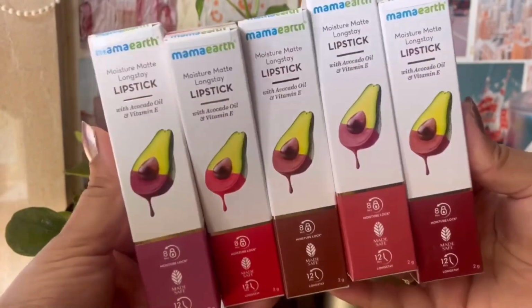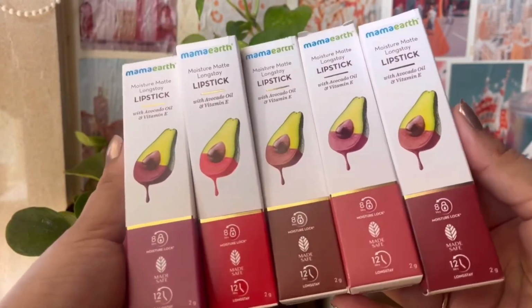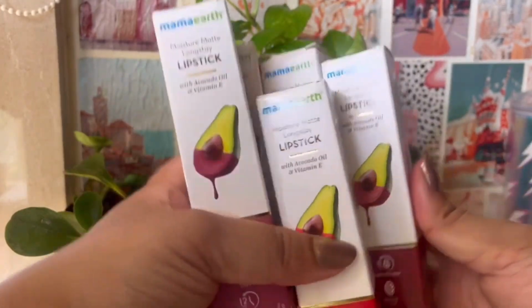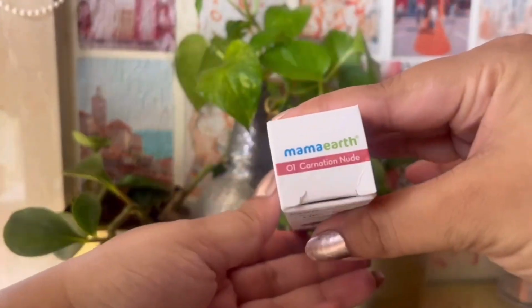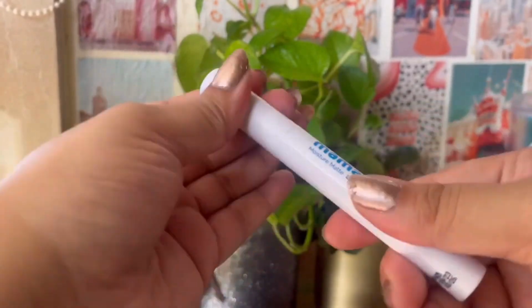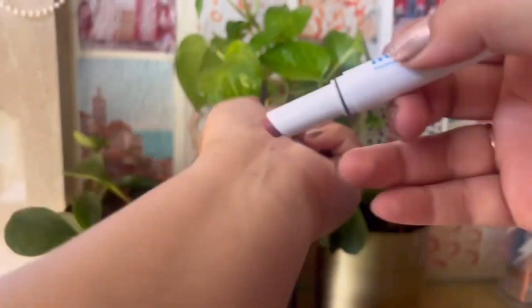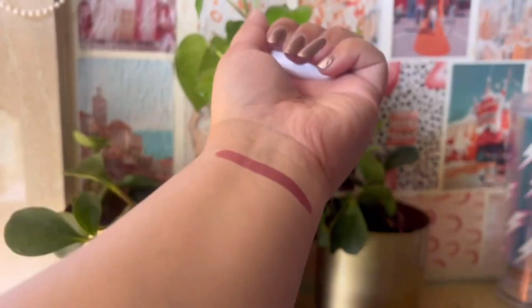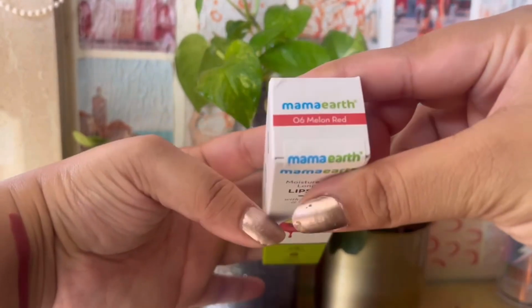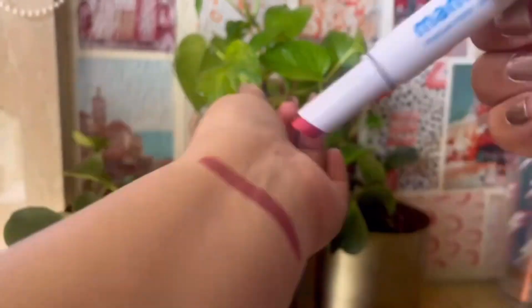And this is my current favorite go-to lipstick. These are the Mama Earth's Moisture Matte Long Stay Lipstick. They're enriched with avocado oil and vitamin E. First of all, I love the packaging. They come in these bullet sticks form, so it's not like a bullet lipstick. It's more like your bullet pencil cum lipstick sort of a thing, and it's very comfortable, easy to wear, long lasting and super creamy at the same time, matte, highly pigmented. Here I'll quickly swatch all of them for you all.